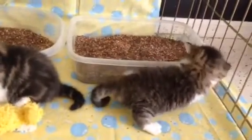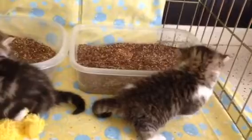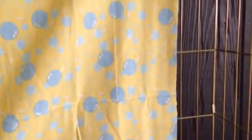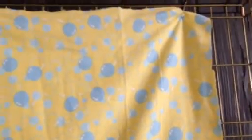And so they require us to keep them separate, and we keep them in exercise pens. The pens are 4 foot by 4 foot by 4 foot. So they're tall, as you can see. And as they get older, we put more and more things in here that they can climb on. And then on top, there is a cover on the top of them. And they have lots of room to play.